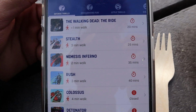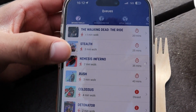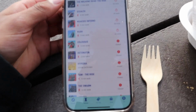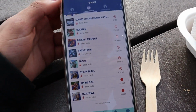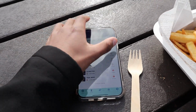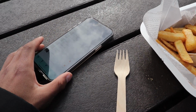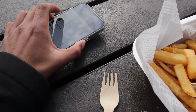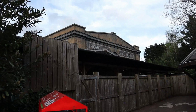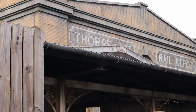But yeah, there's 4 rides that are open. Rush, Nemesis Inferno, Stealth and Walking Dead the ride at the minute. The rest are closed. You've got a few family ones on there as well. Storm Surge is open, Zodiac, not even Tidal Wave is open, which I wanted to get on today at the end just to have a go on it, isn't it? It's good to do it one time a season at least. Seeing there's nothing else open, Ghost Train.